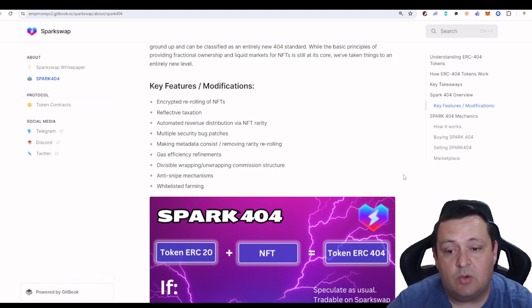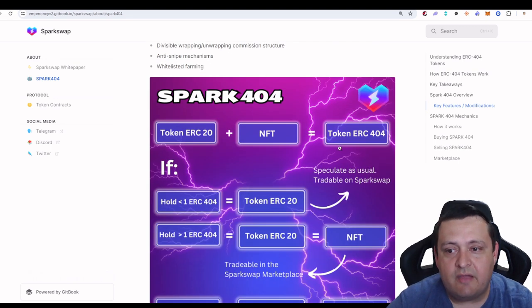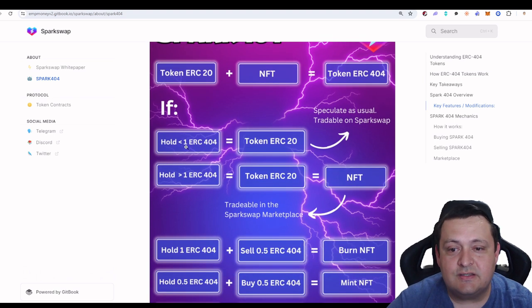There is going to be a marketplace for these, so if you get a rare one, you can sell it for even more. They made this graphic to let you know what this is. A 404, like I said, is an ERC20 token plus an NFT. In this example, if you hold less than 1, it's just like holding a token. It can go up or down in value, and you can have those gains or losses. It's up to you to decide when you want to get in and get out.